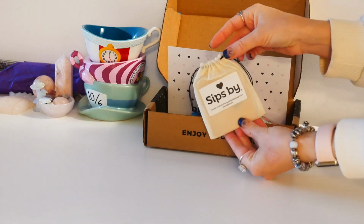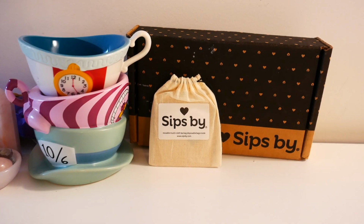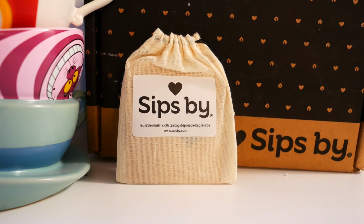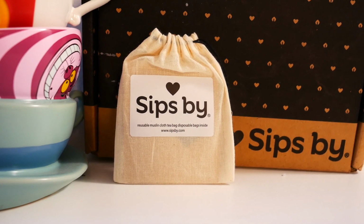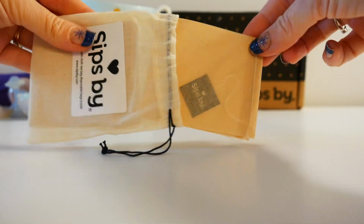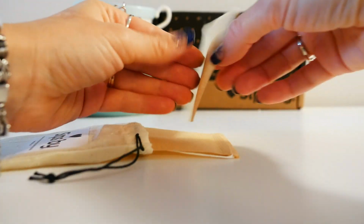Starting off, we have the Sipsby tea sachets. When you get loose leaf tea, they always include these, and they're so handy. They're also awesome if you want to take the tea traveling with you. You have the tea bags on hand, which is just so awesome. The muslin bag that they come inside, you can also use to steep your tea and continue to use it. I love that.